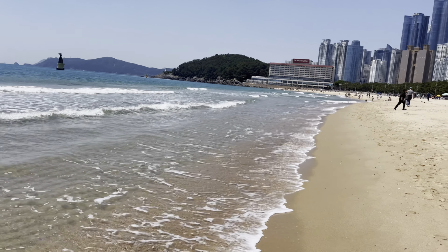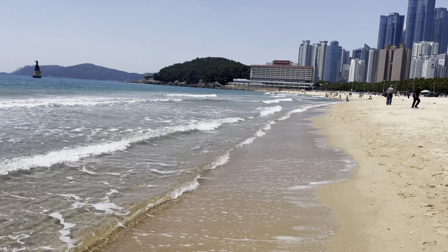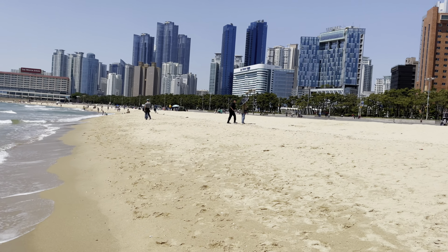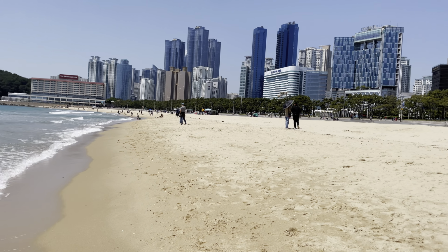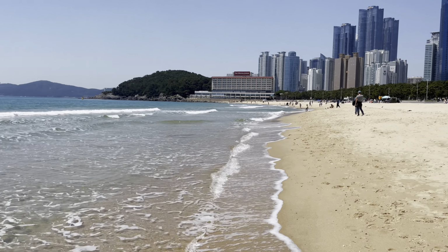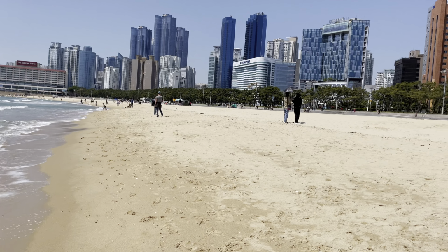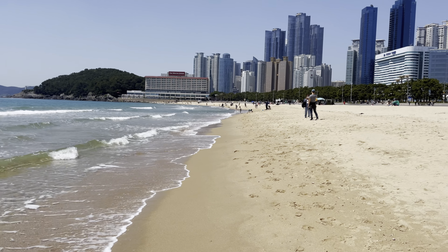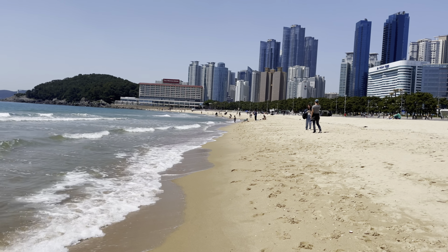Do some sunning. Not on a day like today. It's May, but I don't know what it is today. I think it's like 16 degrees or something like that, whatever that is. That's why you see people wearing jackets. But that doesn't stop the kids. They're still jumping in the water and having a great time.